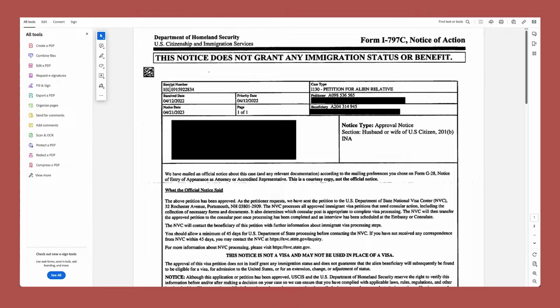Up here in the top left is the receipt number. That number also appears on the receipt when you first file the I-130. So that's consistent, and that's your way of tracking the case with immigration while the I-130 is pending. Here you see the date that this particular case was received with immigration, which is April 12th, 2022. And then the notice date of the approval is April 21st, 2023. So you can see currently taking about 1 year to approve these cases.